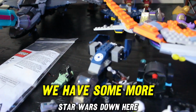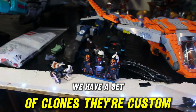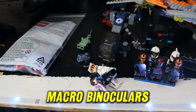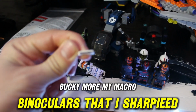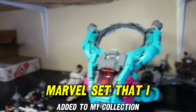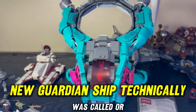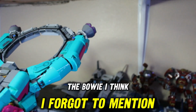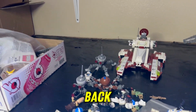We have some more Star Wars down here. We have a set of clones, they're custom. Now we have a 332nd with macro binoculars, Bucky, more of my macro binoculars that I sharpied, and then the newest Marvel set that I added to my collection is this New Guardian ship, technically is what it's called, or the Bowie. I think I forgot to mention the older Quinjet, which is heavily modified in the back, and some more clones.